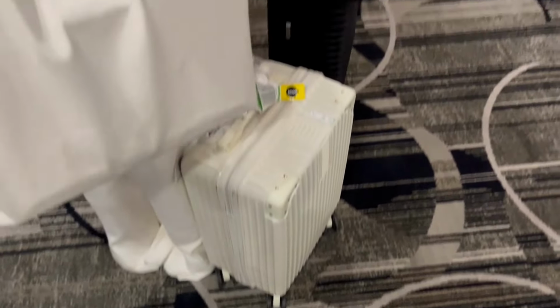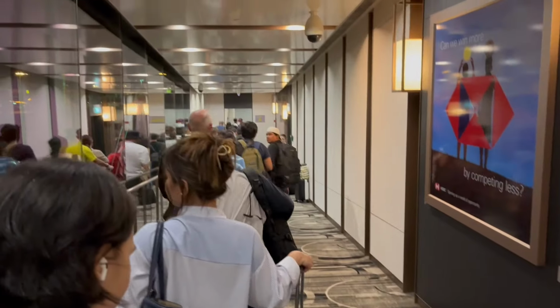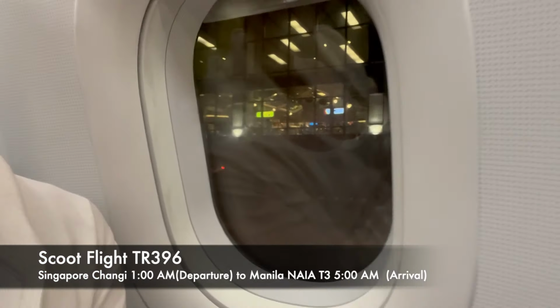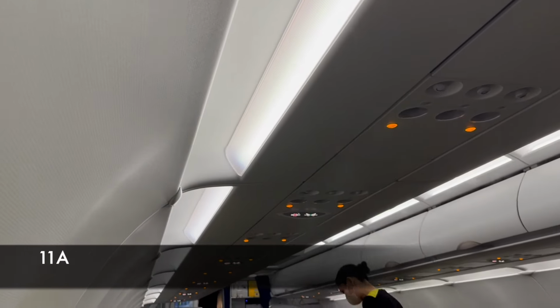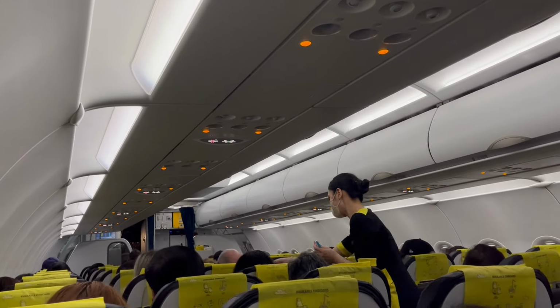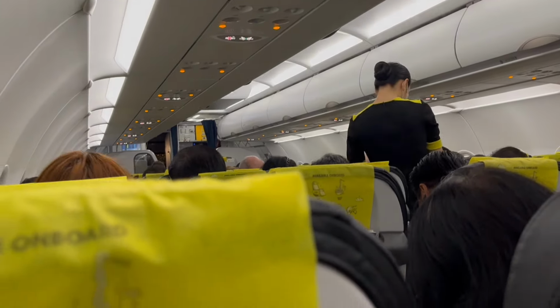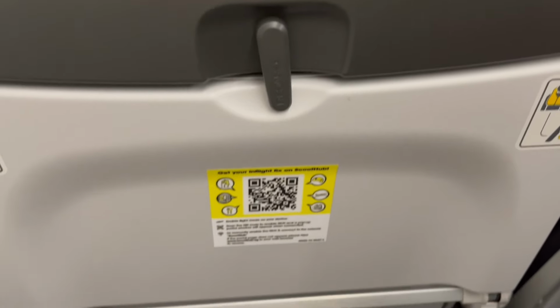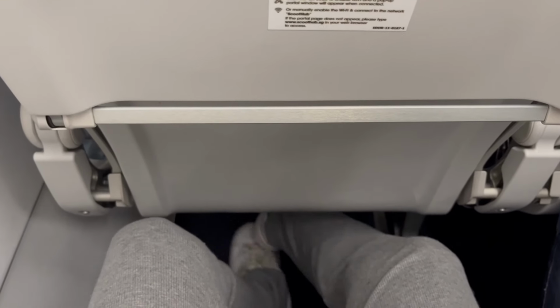All right, so at this point, I am now about to board my aircraft for my onward flight to Manila. And I do have to say that it was quite taxing to go through the final security check just to board this flight. But anyway, I am now inside this Airbus A321neo on my Scoot flight TR-396, which is bound for Metro Manila. I am seated at 11A, which is again a window seat, and this is one of the most cramped seats that I have ever sat on in my life, and this goes the same for my flight from Manila to Singapore.